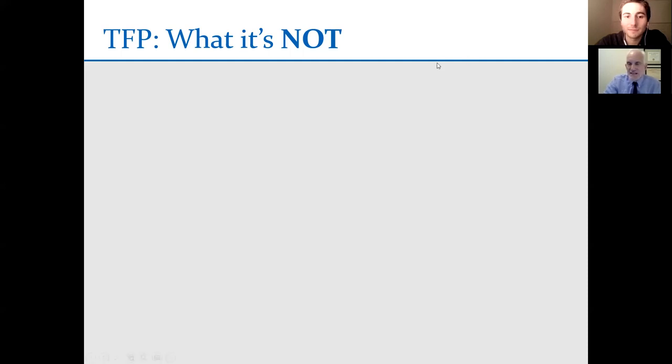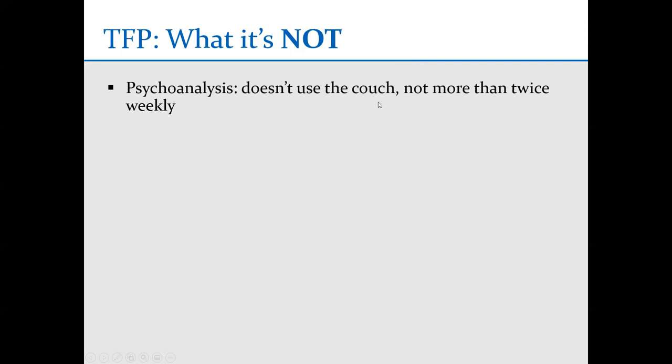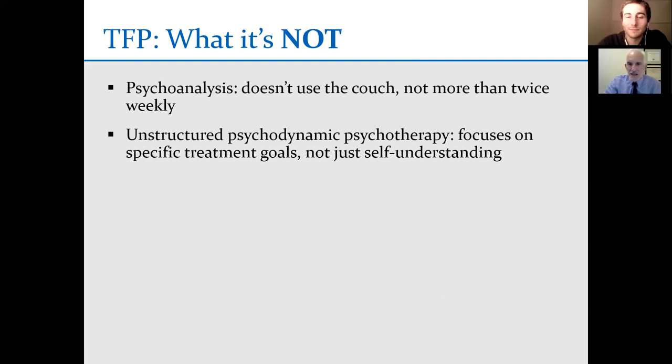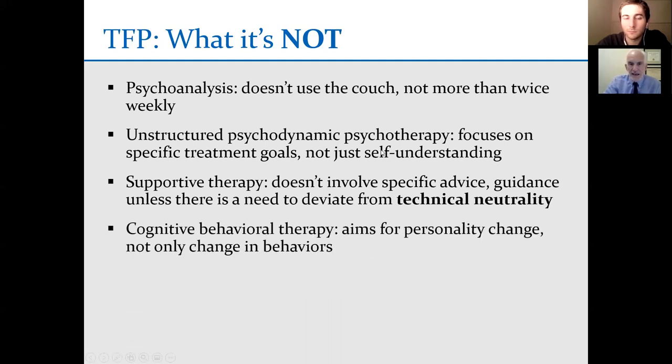So what is TFP? What it's not? It's not psychoanalysis. It doesn't use the couch. It's never more than twice a week. It's not an unstructured psychodynamic treatment. It focuses on specific treatment goals, not just self-understanding. It's not supportive psychotherapy. It doesn't involve advice or guidance, unless there's specifically a reason to deviate from what we call technical neutrality. It's not cognitive behavioral therapy. It aims for a change in personality, not just a change in behaviors.